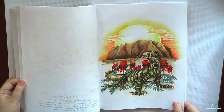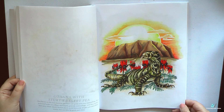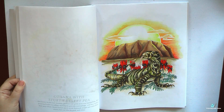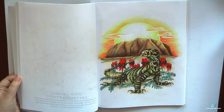Probably the happiest moment was when I received this book by Selina Fenech, a book which she created in order to support the animals and nature of Australia, and I was so happy to get this book. I was so inspired that in March I did 3 pictures here, and I will continue to color it in April and probably during the whole year.